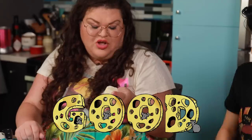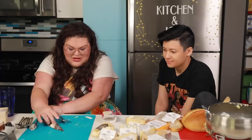How is it? This one is super, super tangy. It's very flavorful, very salty. I like it. It's very good. It's delicious. It's expensive. I regret to inform you that it's delicious. The $12 tiny cheese is unfortunately very good. I'm trying to clean off this knife.